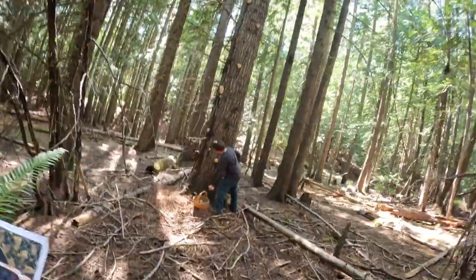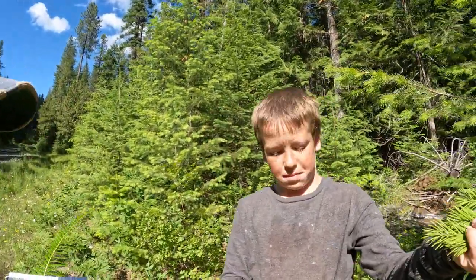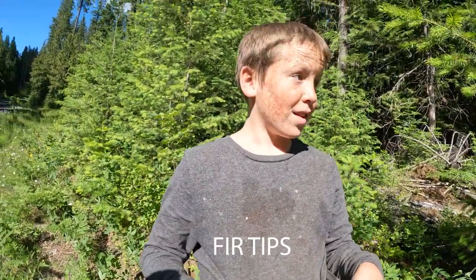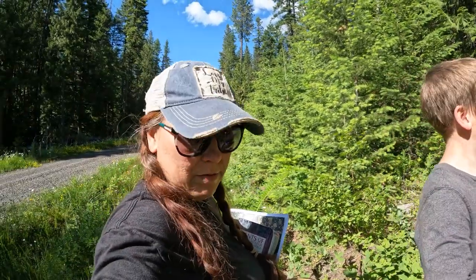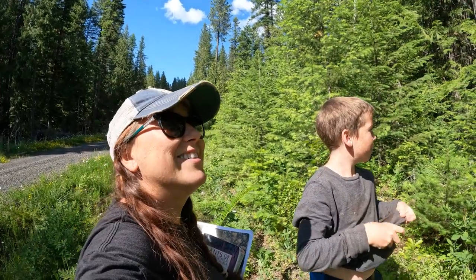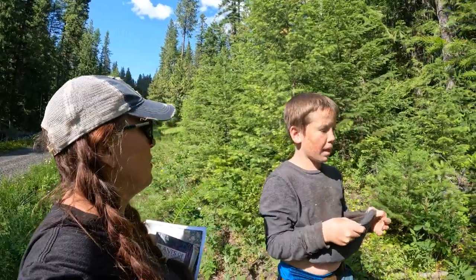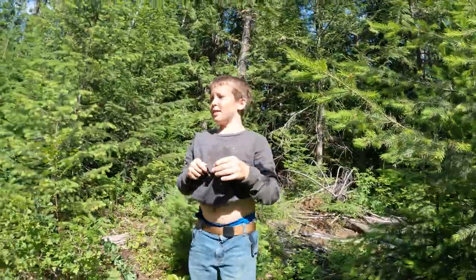We're not eating it. So Finn's picking him some fir tips. This is not actually a lot. You need about this much of it. You can make a syrup out of them, and it's very good. It's very syrupy, very, very piney. You just need a little bit, but he likes it. So he's going to pick some of those. Can you help me pick these?